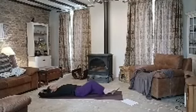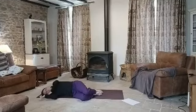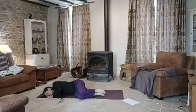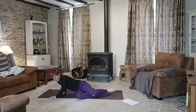Relax your arms, bend your knees, and roll slowly to the side. Resting on your side for a moment, keeping your eyes closed. And now slowly, using the palm of your hand, push yourself up to a seated position.